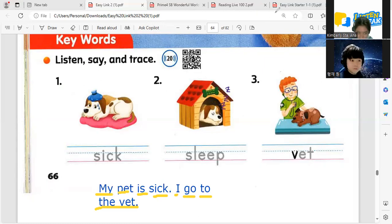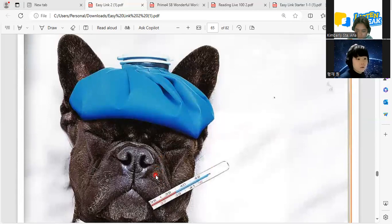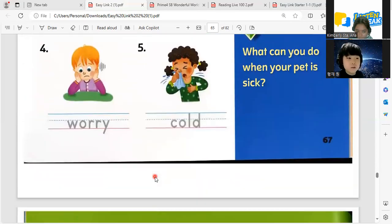Erase this so we can go to the next card. Oh no, look at Toto. So sick. Yeah. How about number four? What's the word for number four? Worry. Yeah, so when we say worry, you feel sad. Okay, because you don't know if your pet is okay or not. It makes you worry. Like when Tori is sick, Tori's mom also worries. Okay?